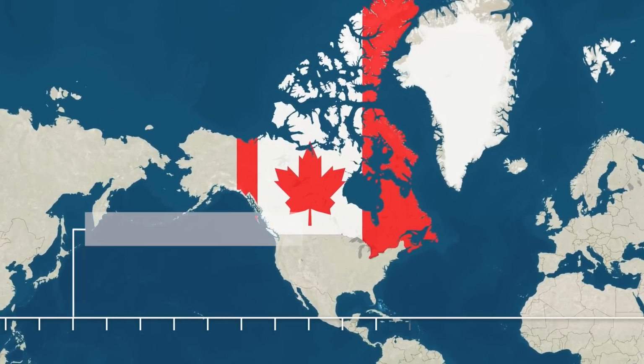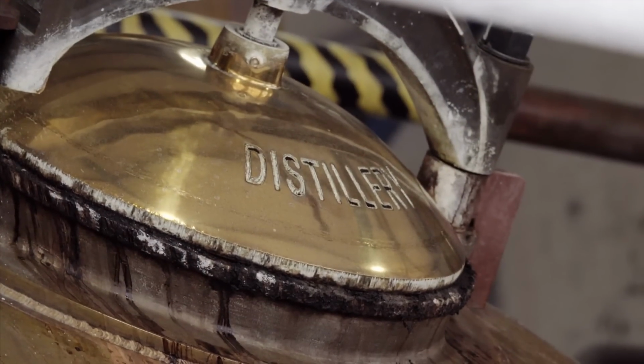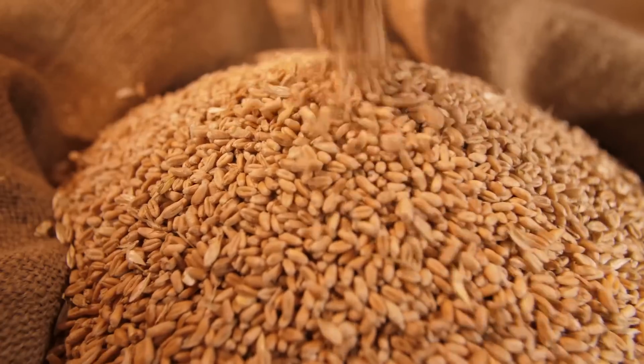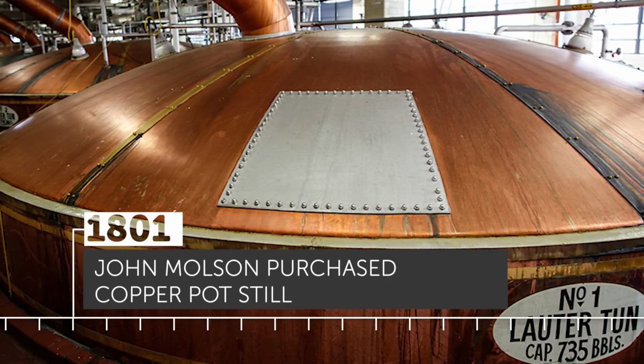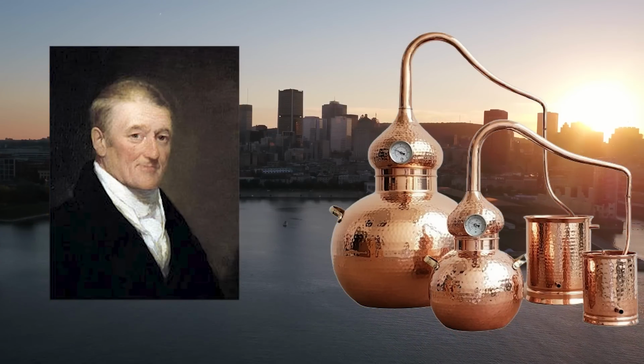Canadian whisky has a rich history dating back to the 18th century, when European and American settlers brought their distilling knowledge to Canada. Grist mills would distill surplus grains to avoid spoilage, but this would be mostly wheat whiskey and it would have tasted rough. The first commercial-scale production of whiskey in Canada began in 1801 when John Molson purchased a copper pot still previously used to produce rum in Montreal.